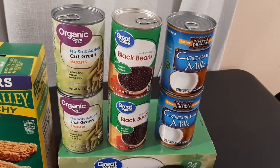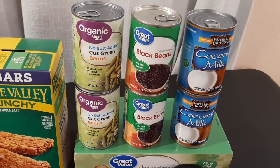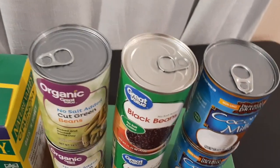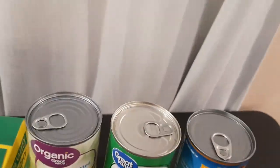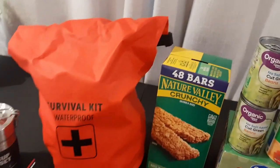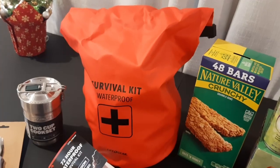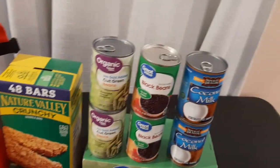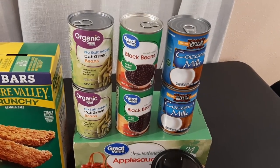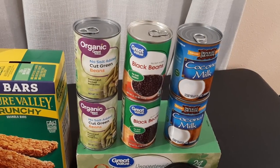And up here, we have cut green beans, black beans, coconut milk, and what we were thinking with these was just, okay, we need a vegetable, we need kind of a starchy protein, we need something fatty, and definitely something with a pop top because you may not be able to open it. I mean, as I've read, a can opener was not exactly in this list of supplies, so pop top it is.